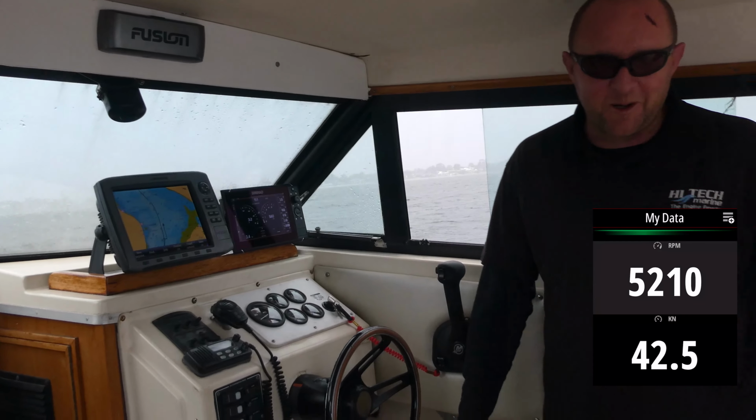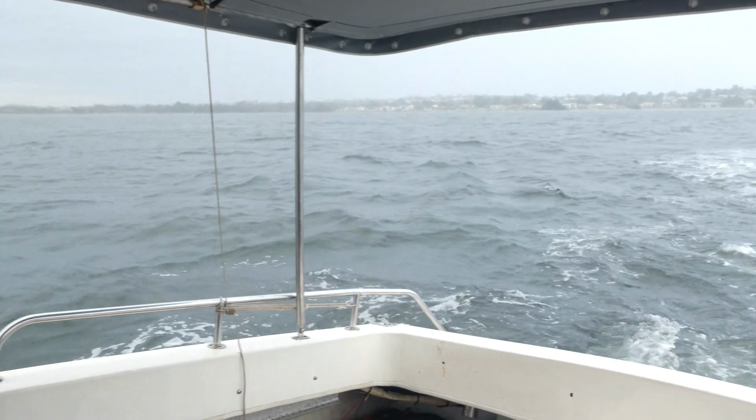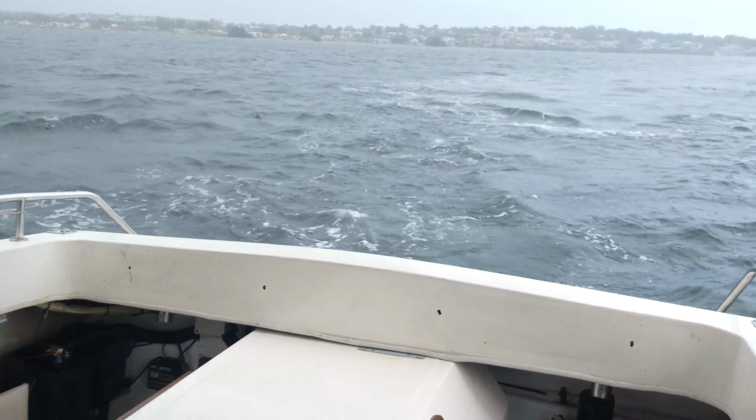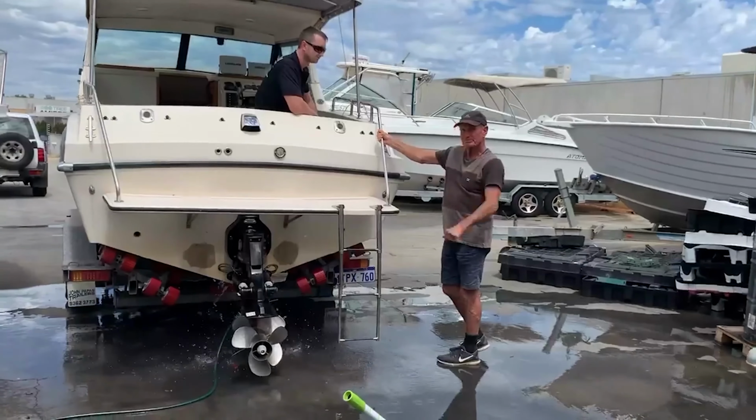Sorry, the windscreen blinded out on me. We were going good there for a minute, then the windscreen got blinded out, but we can't see where we're going now.